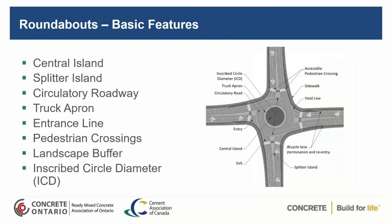But I would encourage everybody to check it out if you are considering putting in a roundabout or if you do want more information. Now, in terms of a roundabout, I'm sure most people have driven one, but we just wanted to provide a general overview. So some basic components of a roundabout is you have your central island in the middle of the roundabout, and it can be a circle or it can be different shapes. And then you have your splitter islands, which separate the different lanes and separate traffic. You also have a circulatory roadway, so you're always traveling counterclockwise, making it quite easy. You're always looking left and you're always driving right.